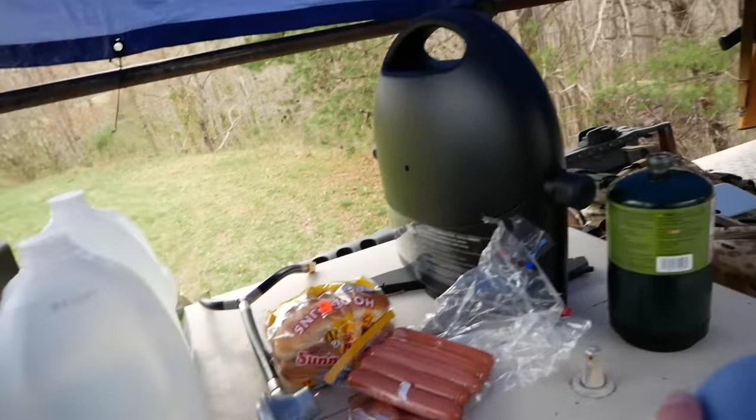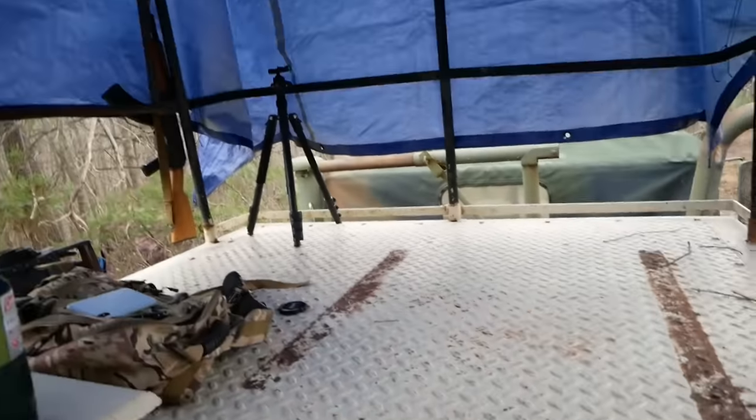We got all the supplies we need here to go a few days. We could have grabbed sleeping bags and just laid them up here and slept here, but we really don't plan on doing that. At least not in this episode.